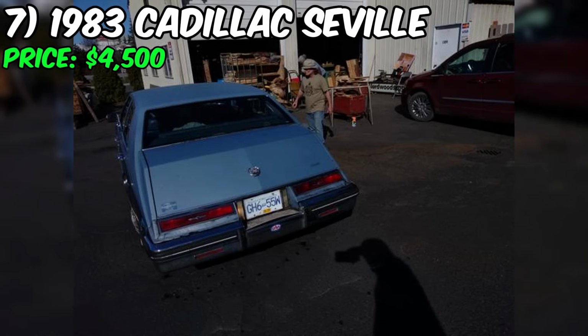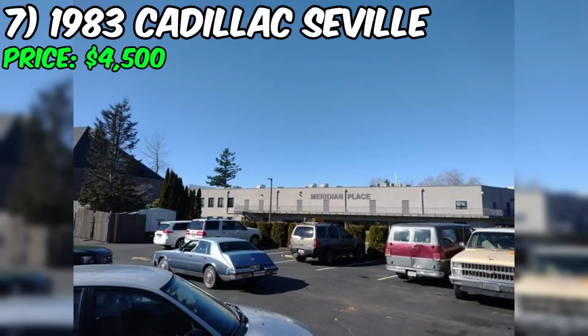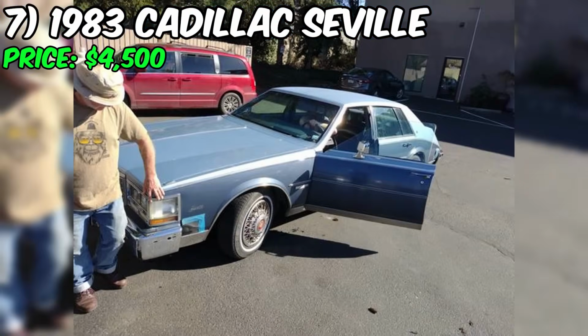But let me tell you, this Cadillac Seville is a true collector's item. It's a piece of automotive history that's getting harder and harder to find in such great condition. So if you're looking for a classic car that's stylish, comfortable, and powerful, this 1983 Cadillac Seville is the one for you. Don't miss your chance to own a true icon of American luxury. Give the seller a call today and take this beauty for a spin. Trust me, you won't be disappointed.